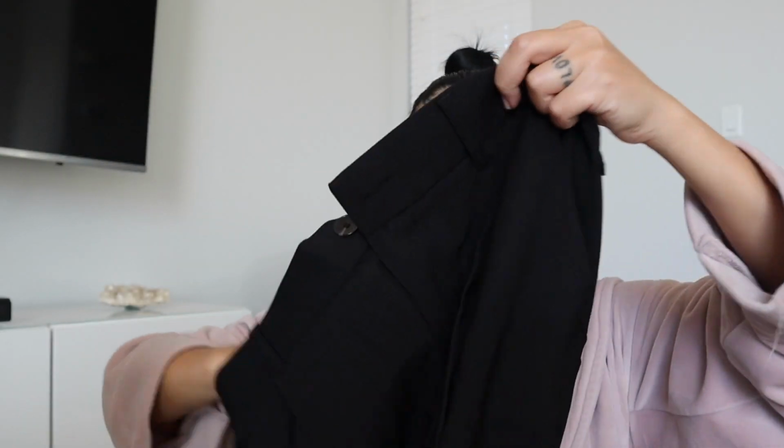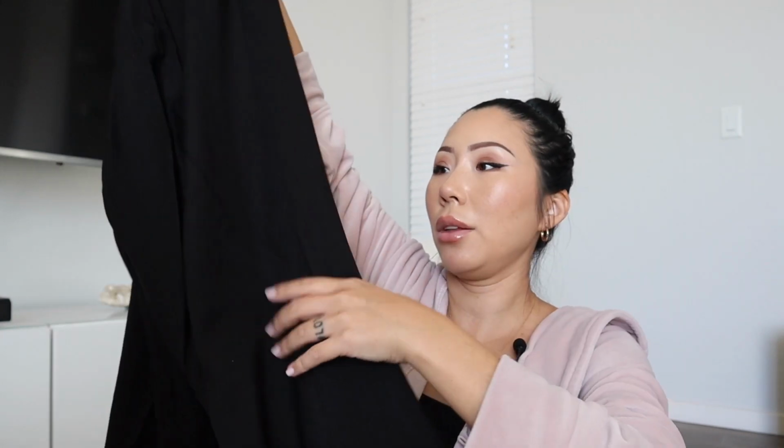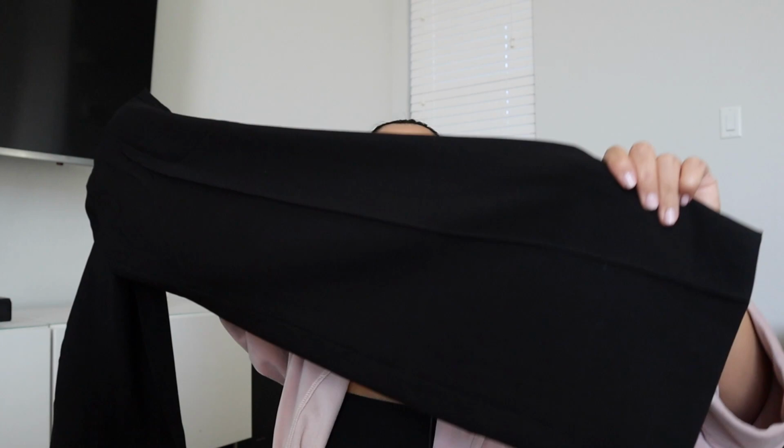The quality of this, wow, it's very soft. I got this in a size small and it was $45.90. It is a button. I believe these are also high-waisted. It's got pockets in the front and the fabric is very, very flowy, which I love. And the pants, they are just wide leg, which I love. I love everything wide leg, anything that looks like baggy.